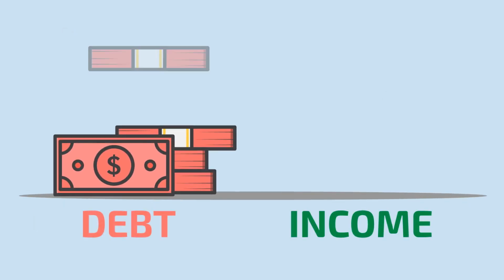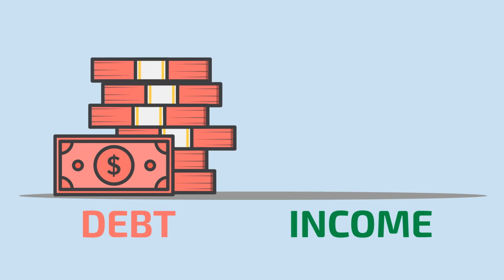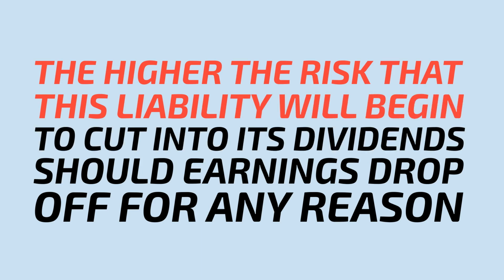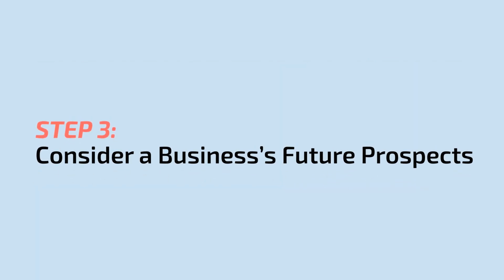Since the more debt a company carries in relation to its assets, the more income it must put towards supporting that debt, and the higher the risk that this liability will begin to cut into its dividends should earnings drop off for any reason. Step 3. Consider a business's future prospects.